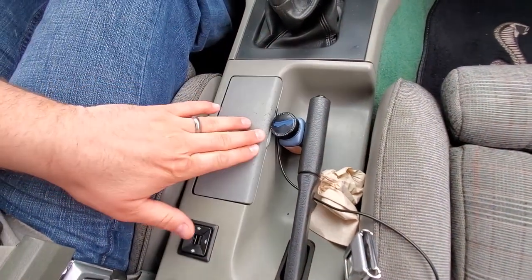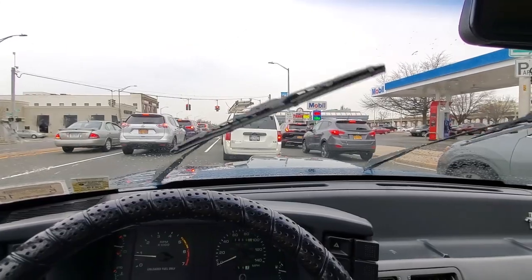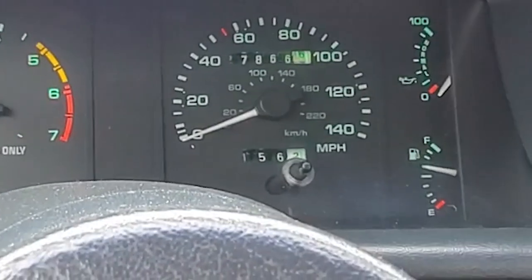Hey, check this out. This is actually one of the few times in the history of me owning this Mustang that I've ever had to use the wipers. Usually I just keep the wipers in the trunk. Still running great.